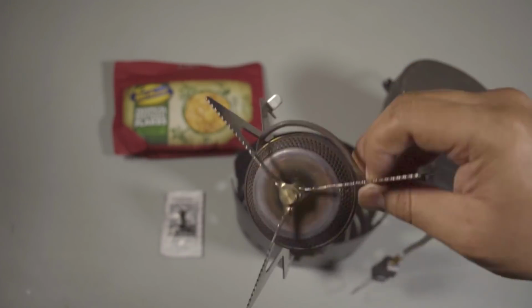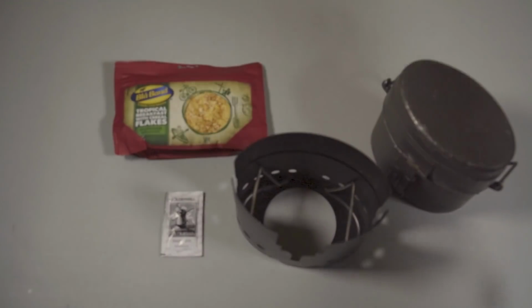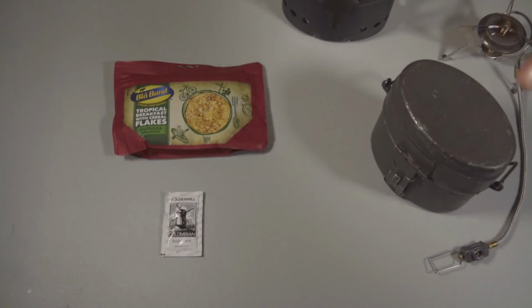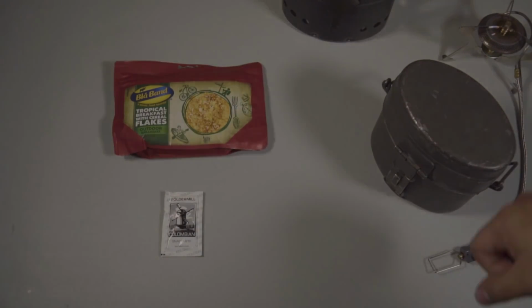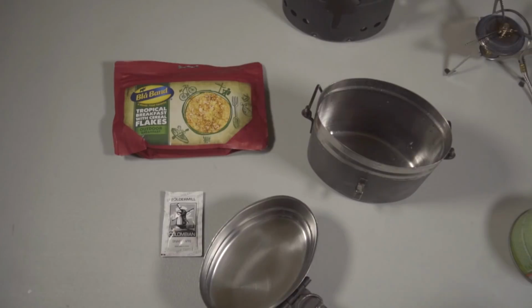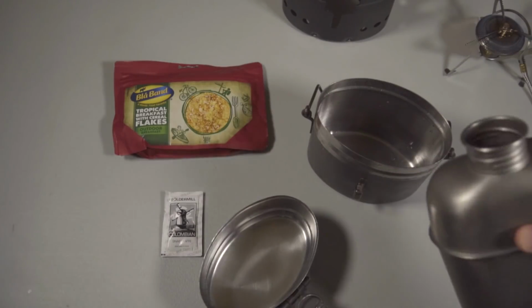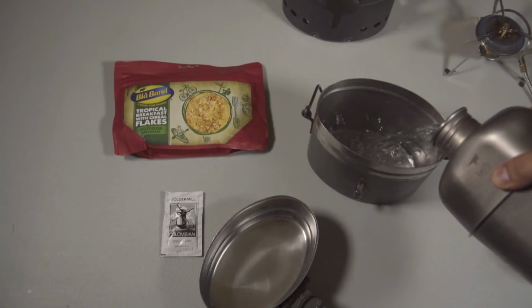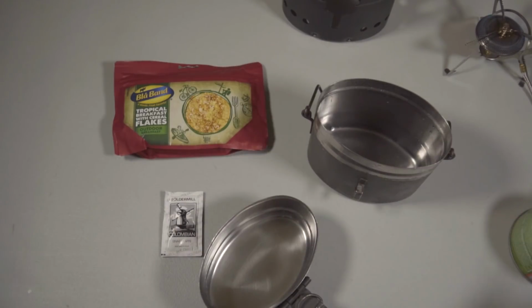But instead, we're gonna use my MSR stove. It's a lot more efficient. We're not gonna need this. Let's light the stove, get some water in here, and then we'll be back. And we need enough water for the breakfast and some coffee, so boil this much.